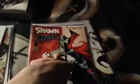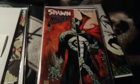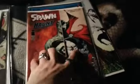He's kind of like Spawn, but instead of being an undead guy from hell, Haunt can become necroflesh, kind of like a mystic demon sort of thing at will. He basically can just turn into a similar entity at will. And he will rip your shit up.